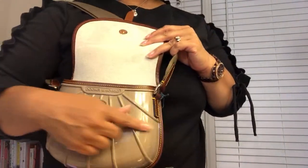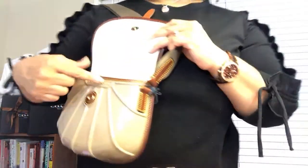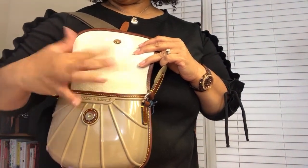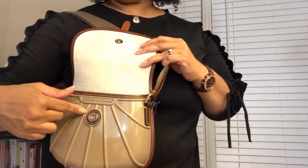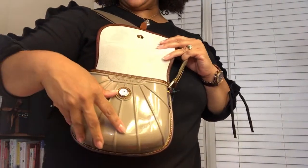I love the texture. You see the 3D texture on this? It has the DB logo that's kind of molded into the body of the bag. Great strong hardware. Do you see all of that gorgeous stitching? It just stands out on this bag.